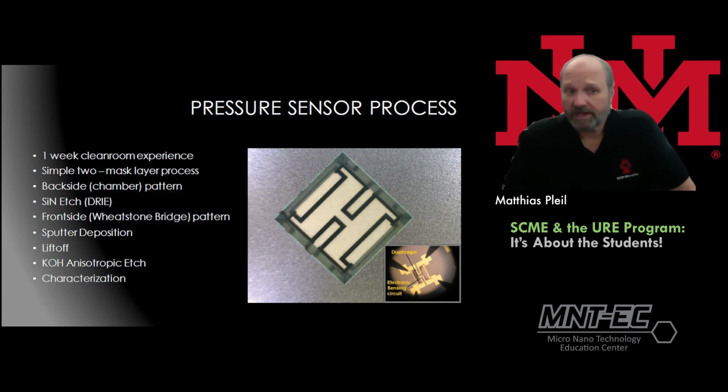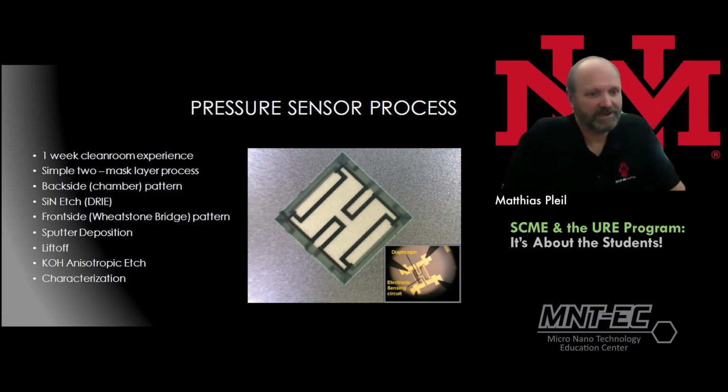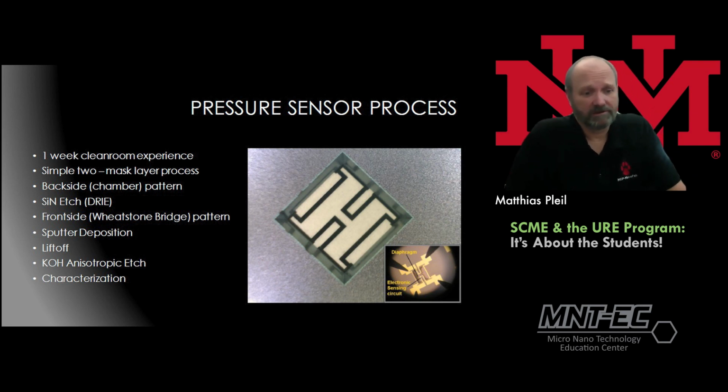This is a simple two-mask process, but you can learn so much in this process. We do backside patterning, so you've got to align the front side pattern to the backside pattern, which is something that no one in semiconductors knows how to do. So I learned this after I left semiconductors. We do silicon nitride deposition and etching. We do a lift-off process as well as a pattern and etch process, sputter deposition, anisotropic etching, and then, of course, characterization with the probe station.